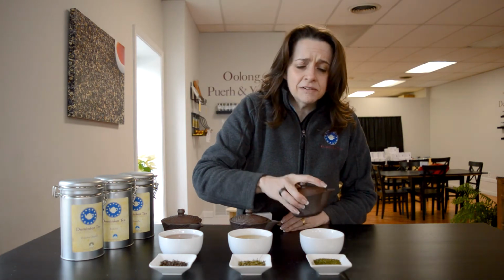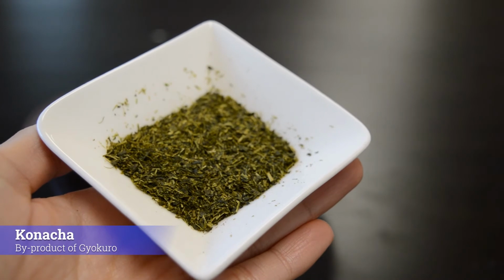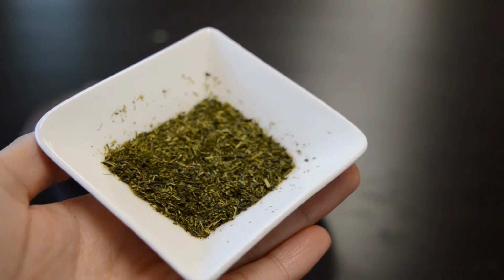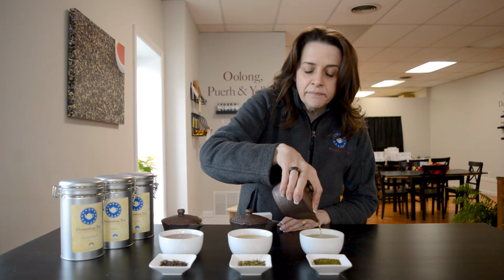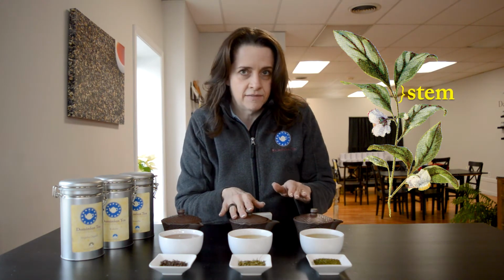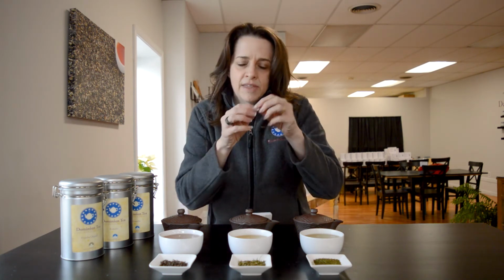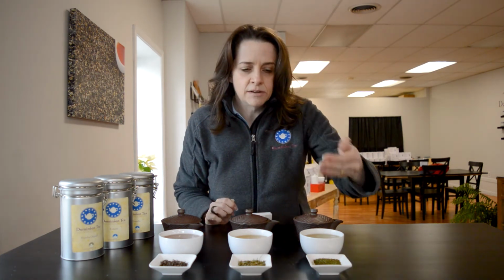And last but not least is konacha. So konacha, this is usually the product of gyokuro, right? So this is shade-grown green tea, and what they're doing is taking that last bit of stem from the leaf. So not the main stem like you have in kukicha, but the stem of that leaf. When they steam for gyokuro, that long stem falls off. And they end up with a lot of it in very different sizes. So it gets chopped down to a very fine cut so it can be consistent.